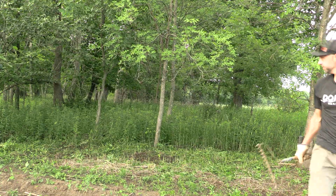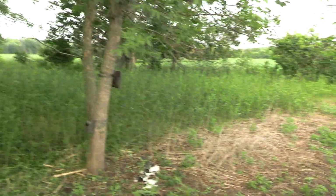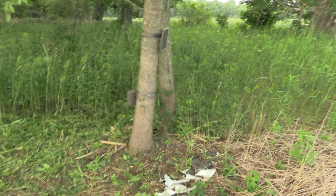All right, it's armed and we're out. Camera's pretty low, it's shooting up a bit. Might be some cool pictures up at that vine.